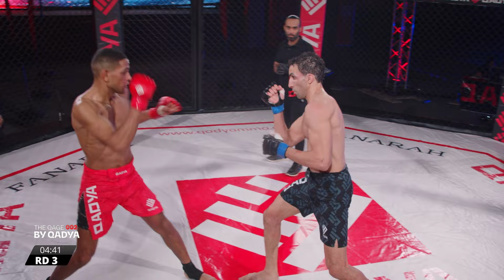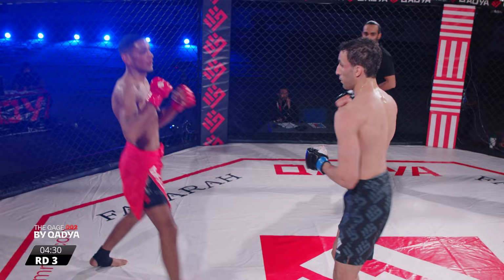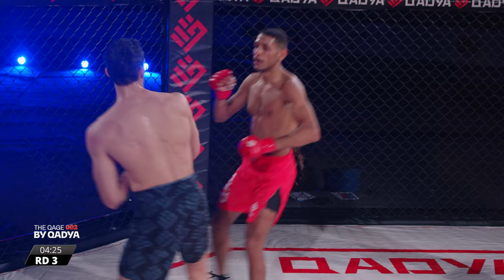And now Omar Sabri is in southpaw position. This is where Vander needs to put some boxing in. Omar in the southpaw position here. Both fighters in southpaw position. Major disadvantage for Omar Sabry. Third round. Ooh, nice left hand connects.